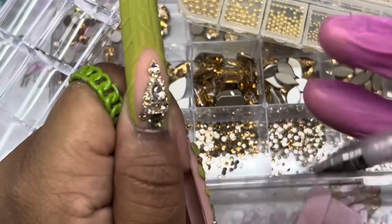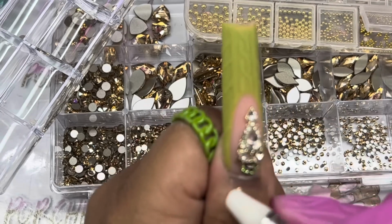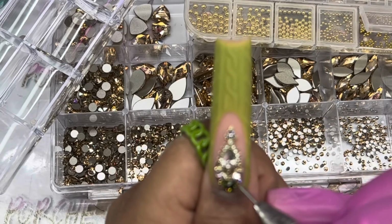But as you all can see, I'm just finishing up the last of these little crystals and the bling on these nails, and I'll pop back in a sec with the final results.